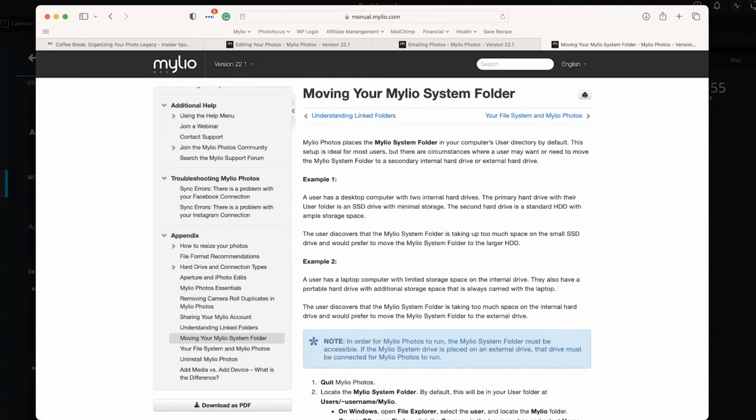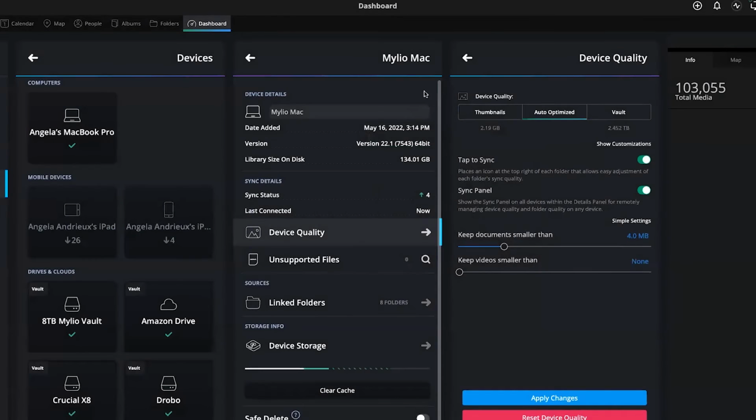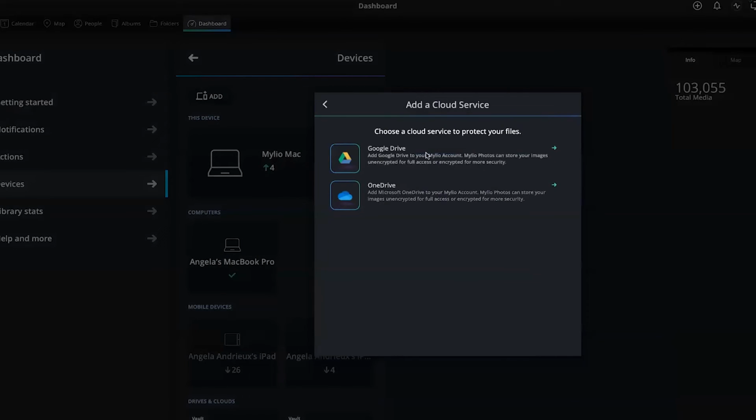You can download information from Google Photos and import it into Mylio to have it stored locally. So if you wanted to pull your information off of Google Photos and bring it into Mylio, that's possible. We also have the option to use Google Drive as a vault. So if you wanted to do that, let me go ahead and switch back over to Mylio and close out of this. And I'm going to go up to, just go ahead and hit the back button here, go up to the top, and I want to add a device. You would go to add a cloud service, and you would add Google Drive here. And that's how you would do that.